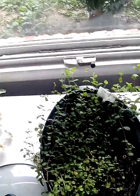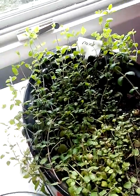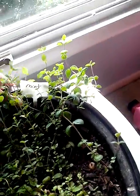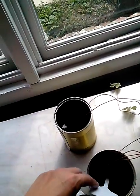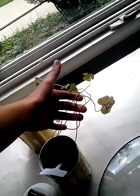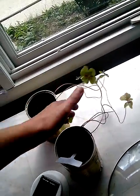So here is my mint. This is just my plain mint that I need to turn around. It's doing well. And then I have my shamrocks. If anybody has any tips for growing these shamrocks, because these stems are a lot longer than I was expecting them to be, so I know I need to pot them in something different.